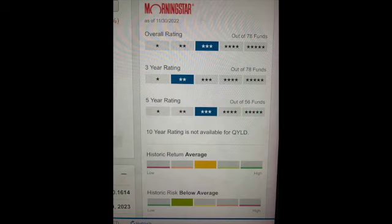Morningstar has a 3-star rating on this fund. Historic average return is about right in the middle there, as you can see. Historic risk below average, which is great. Do your research before investing in anything. Talk with your financial planner, and good luck.